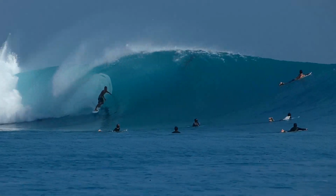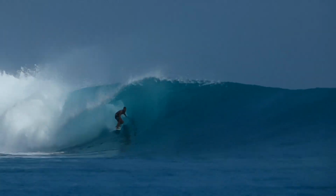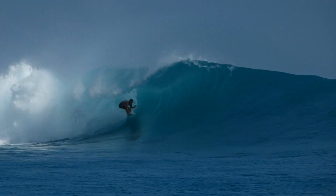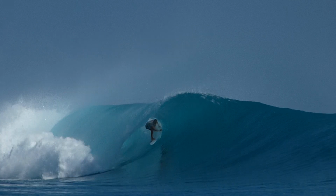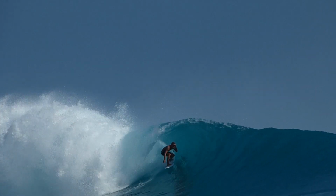Or this clip of Koa Smith at Kandui Left. Watch as the wave sucks him too high up the face and his head is almost taken off by the lip. But by maintaining his focus and staying calm, he's able to recover and continue down the line.